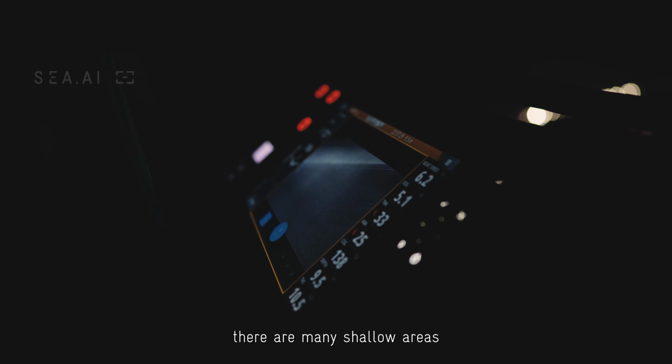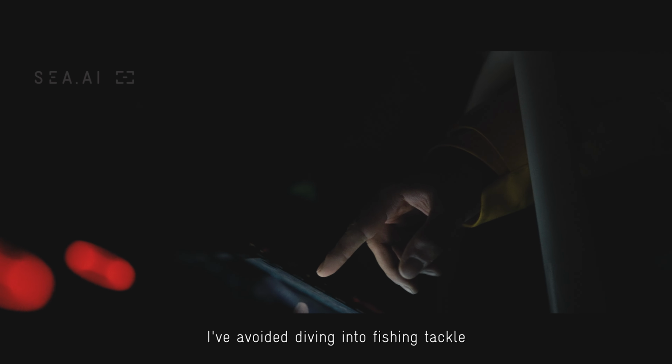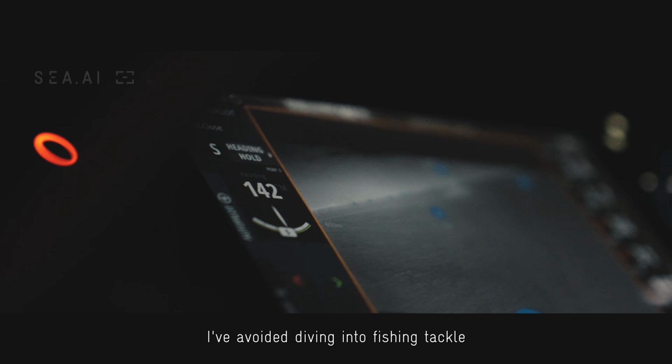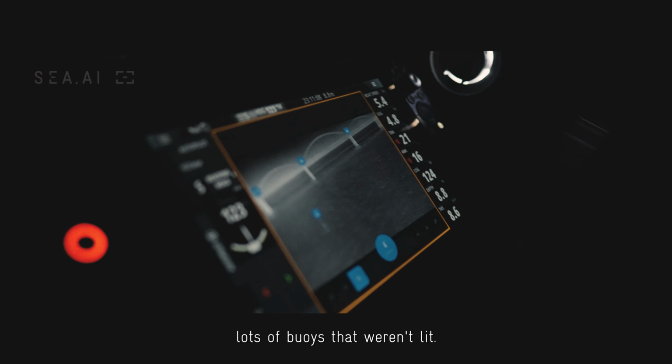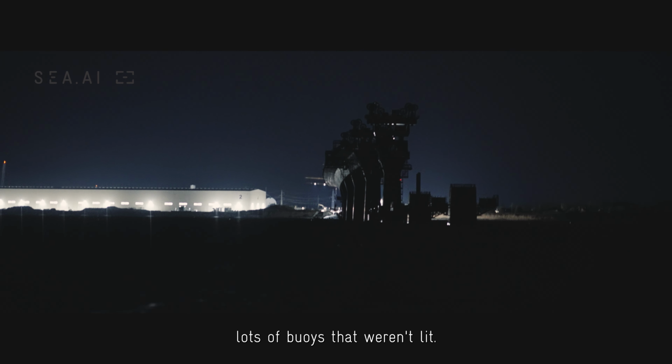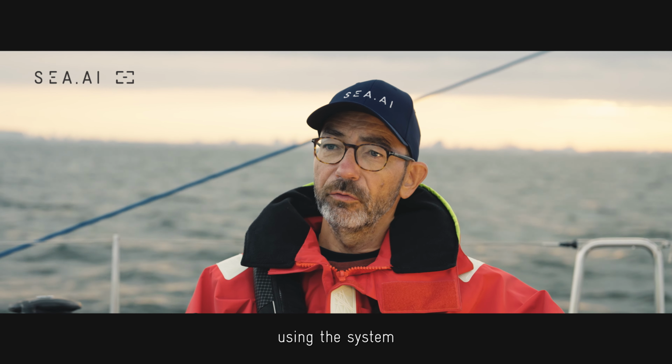So several times when I've been sailing in the dark at night, in Denmark there are many shallow areas where there's lots of fishing equipment out, and several times I've avoided driving into fishing tackle because of alarms from the system. I've also used it when I've sailed through a bridge construction area where there was lots of buoys that weren't lit. Some of them were defective, and I was able to see them using the system.